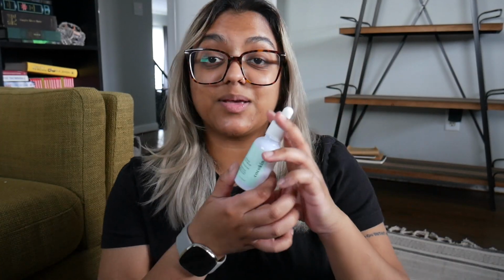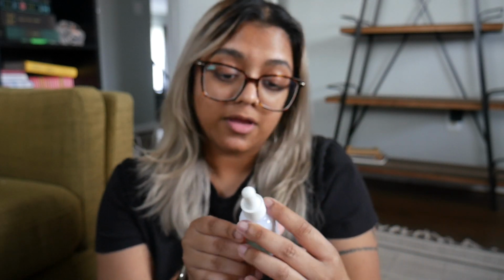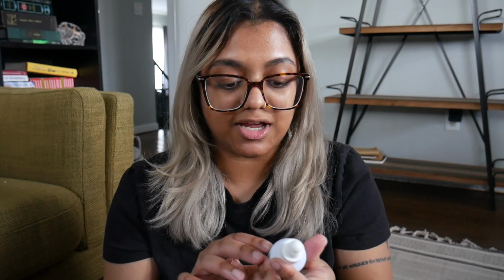And then this is a brand new thing that I've added into my routine. It is from a brand called Coco Kind. My first time ever trying Coco Kind. And I have to say, I love this product so much. It is a probiotic acne serum. So this is another serum slash solution kind of thing. And it is gentle enough to be used every single day on the spots where you are breaking out.